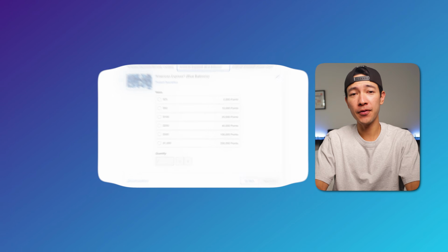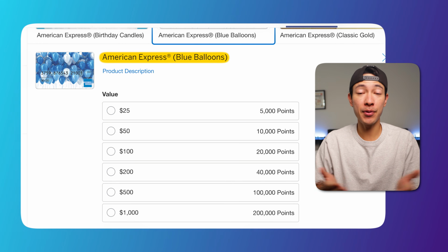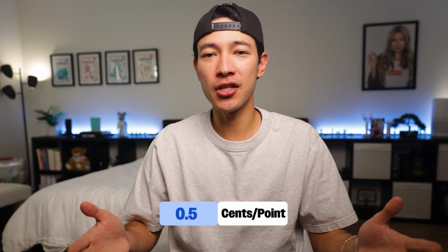The first one is if you were to redeem your points for an Amex gift card. These Amex gift cards can be used like a debit card, which means they could be used for pretty much anything that takes American Express credit cards. It's a very flexible and easy to use gift card, which also means the redemption value of it is low. Specifically, you will get 0.5 cents per point worth of value. It doesn't matter which denomination you use. You don't even get a discount for redeeming more points for a higher gift card value. It's just a fixed value.